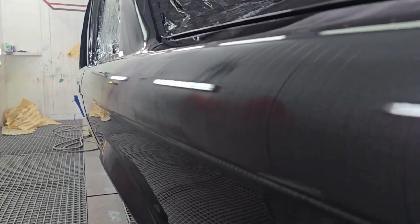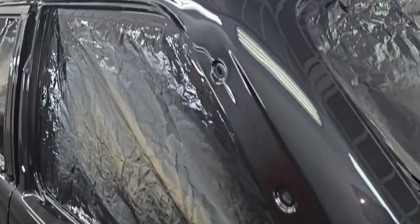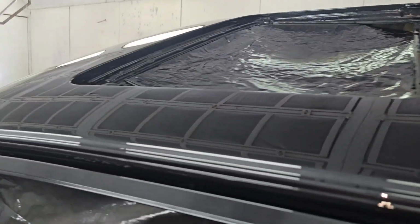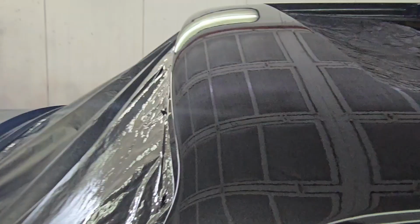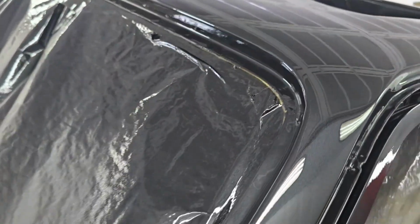Right? And this is not cut and polished. I'm showing you guys raw footage here. Raw footage of a car being painted. This is not cut and polished or made to look good on video and using fancy technology to hide anything.